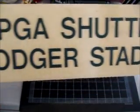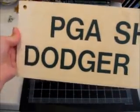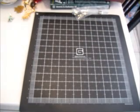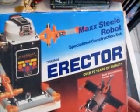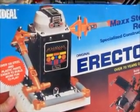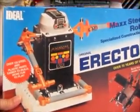And I found this PGA Shuttle Dodger Stadium sign. I don't know if it's worth anything. Don't even really know if it's real, but my mom likes the Dodgers, so I was going to give it to her if it turns out not to really be anything of importance. And then I got this Ideal Max Steel Robot Erector set. All the pieces, I believe, are in here with the instructions, even though the box is beat up. But this was, I don't know, a quarter or 50 cents.